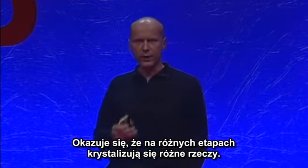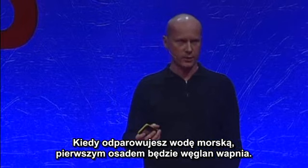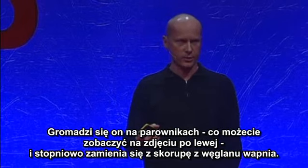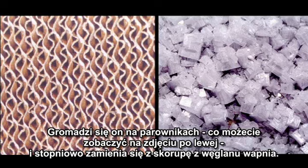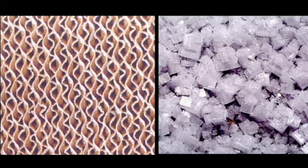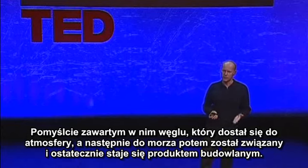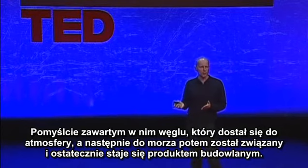And it turns out that different things crystallize out at different stages. When you evaporate seawater, the first thing to crystallize out is calcium carbonate. And that builds up on the evaporators. And that's what that image on the left is, gradually getting encrusted with calcium carbonate. So after a while, we could take that out, use it as a lightweight building block. And if you think about the carbon in that, that would have come out of the atmosphere, into the sea, and then locked away in a building product.